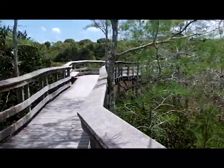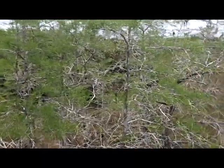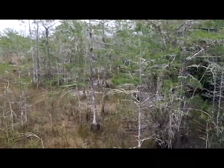We enjoyed a beautiful view of the bald cypress as we walked down the path of the Peheoki Trail. Next stop, a trail that sounds quite fierce.